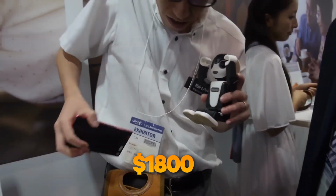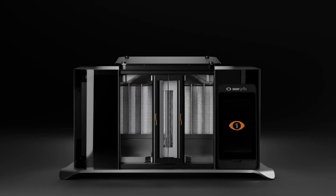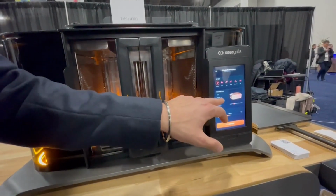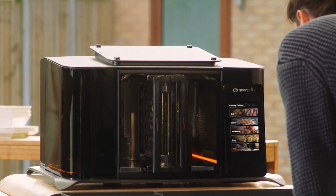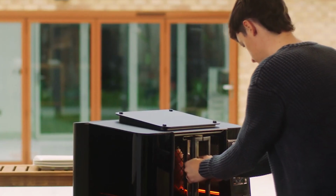The Robohon robot is about half the price of the last robot I'll be showing you in this video. This one is a real life changer. It is the Seergrill Perfecta. Imagine a grill that is AI powered. Well, my friends, that is exactly what the Seergrill is. There are a couple of reasons why this robot stands out and why you should get yourself one as soon as possible. First, it can cook at an unbelievable speed. It can cook chicken and fish in less than 3 minutes. It can even cook a burger in less than 2 minutes.